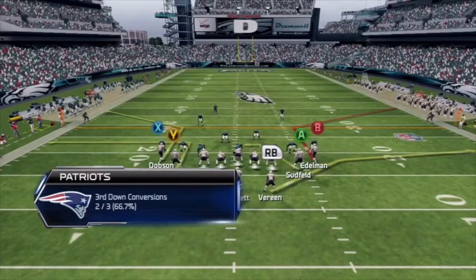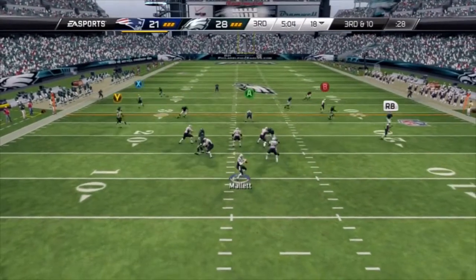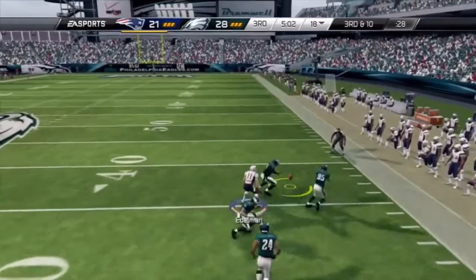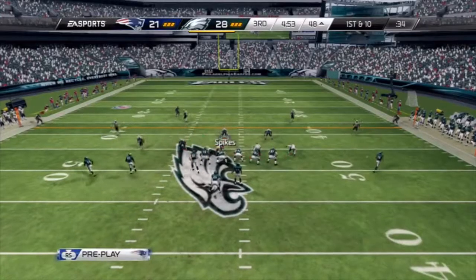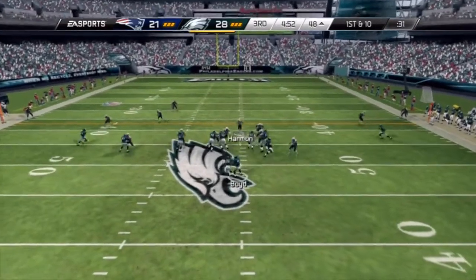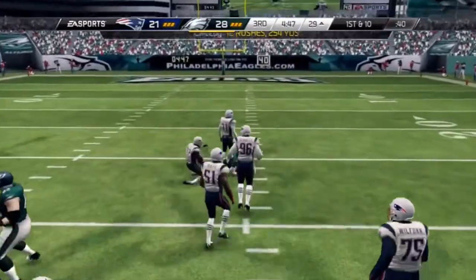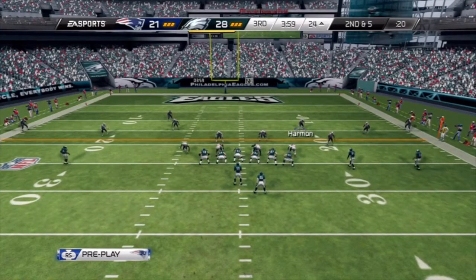That actually makes it 28-21. So we got the ball here. We got a score here. And he throws it here. Julian Edelman forced that in there, and he could not get the ball there on that one. So we got a first and 10. McCoy gets the handoff. Devin McCourty trips him, actually no, tackled there, and he got a first down.